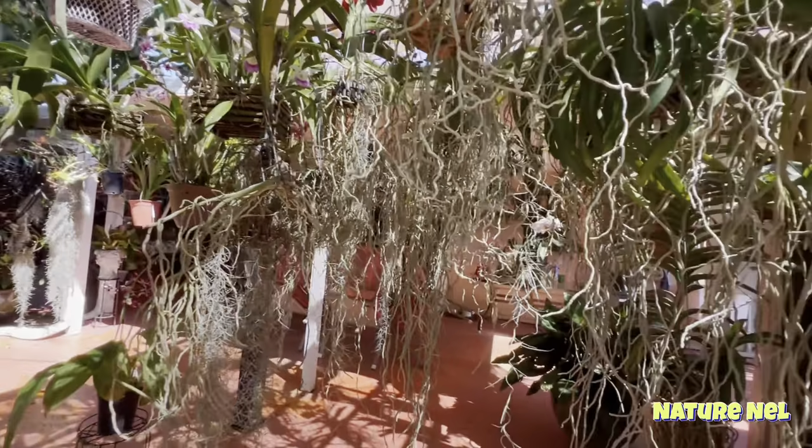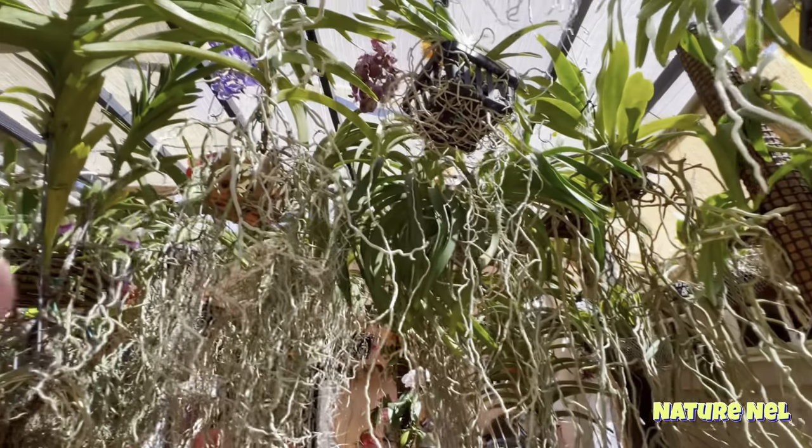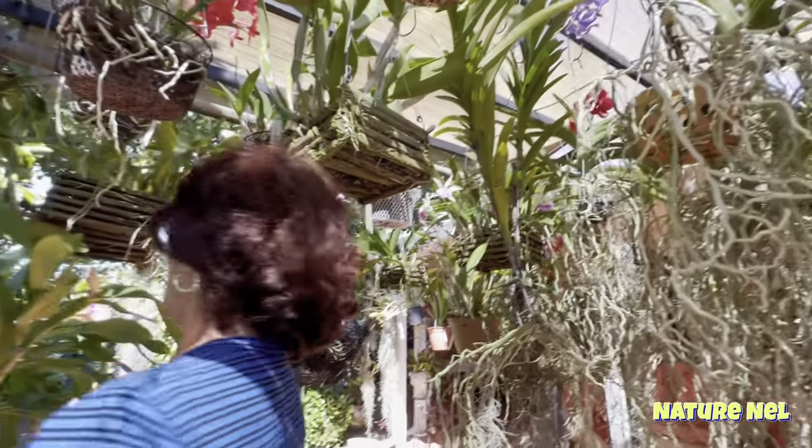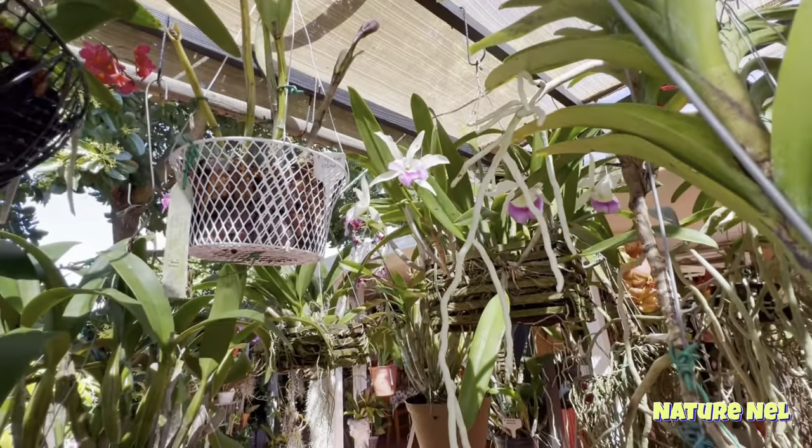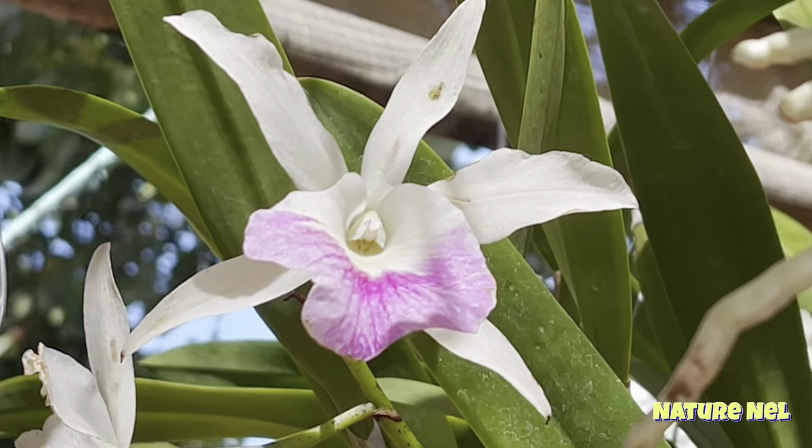And here is the bottom of this vendor location. I can't. Oh my God! Look how pretty. Hold on. I'm fine. As I walk through here, I find all these beauties.